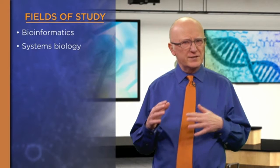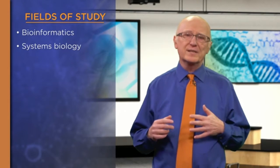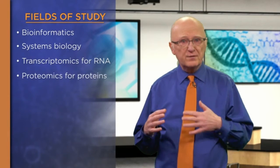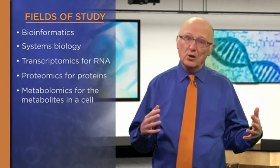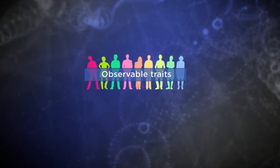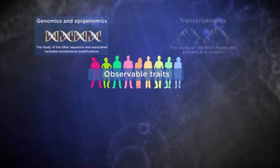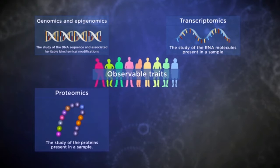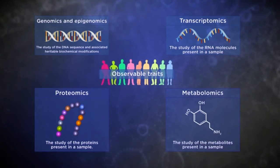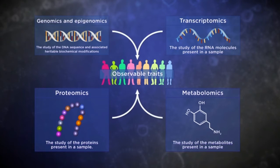Besides genomics for DNA, there are several other omics. Transcriptomics for RNA, proteomics for proteins, metabolomics for the metabolites in a cell. These fields aim to look at all the genes, all the RNAs, all the proteins, and all the metabolites in a cell simultaneously in order to obtain a complete picture of what's going on and when. These are questions on a grand scale.